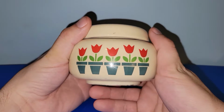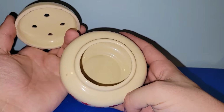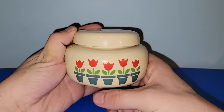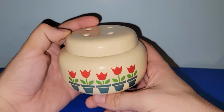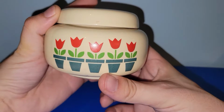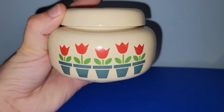So this is a really nice piece. I paid $5 for it. There isn't a marking to say who made it, and they had it marked as a potpourri holder. I liked the colored tulips on the front. It almost reminds me of the tulip bowls by Fire King. So this will probably be up for grabs at a sale. I will do some research first, and if it happens to be worth more on eBay, that's where it'll go. Or it will just end up at a live sale.